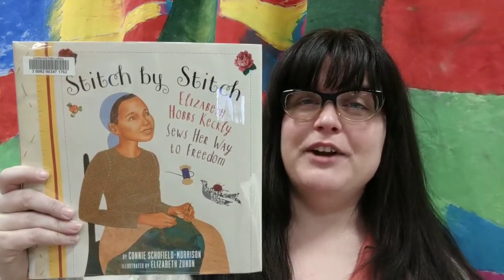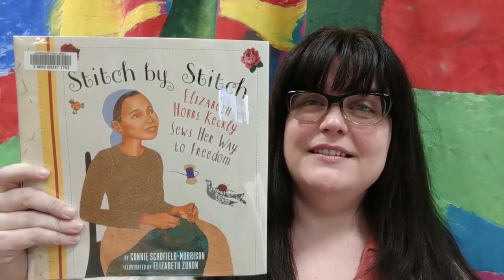This is CumberKids Books, where I share a selection of books you can pick up at the library based on a theme. Today's theme is Black History Month, and I've got a wonderful selection of books for all ages. I picked out a couple of brand new ones to showcase today.